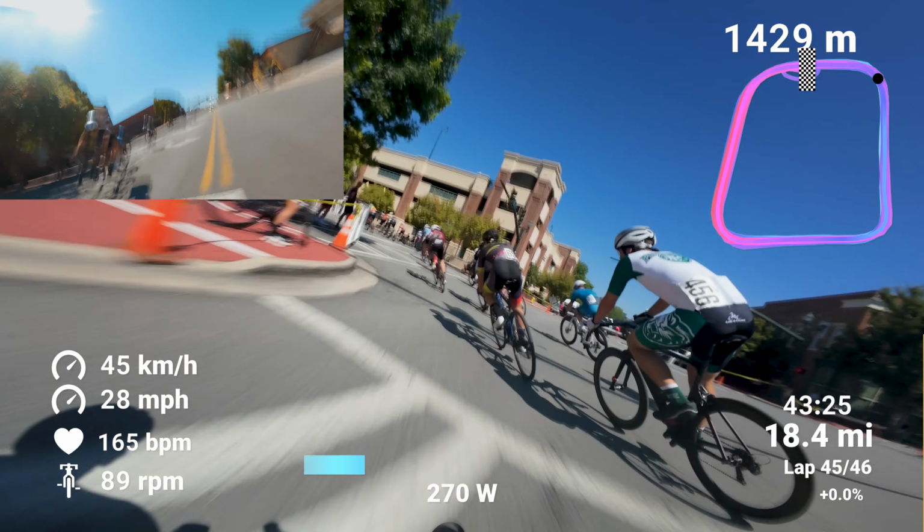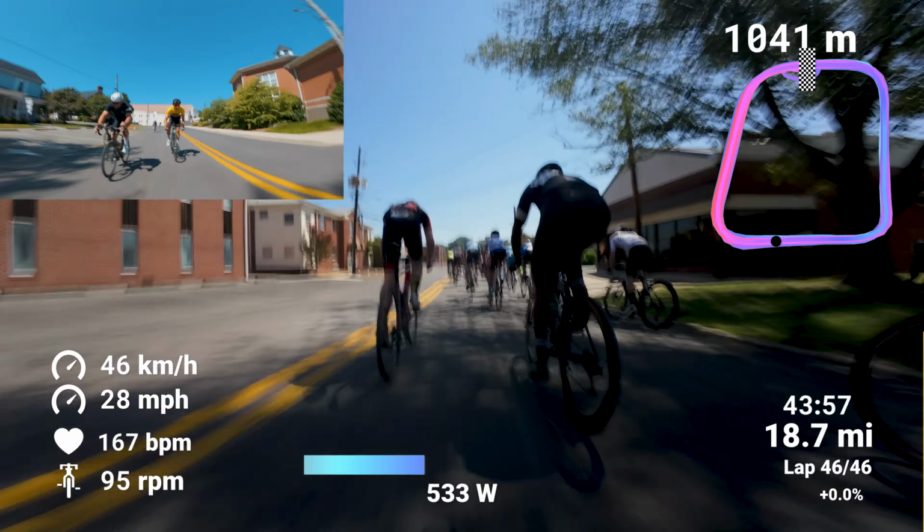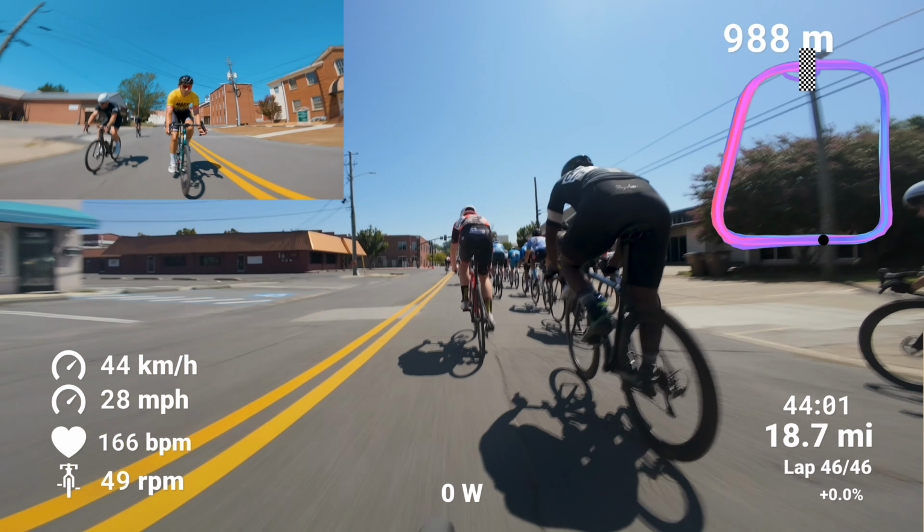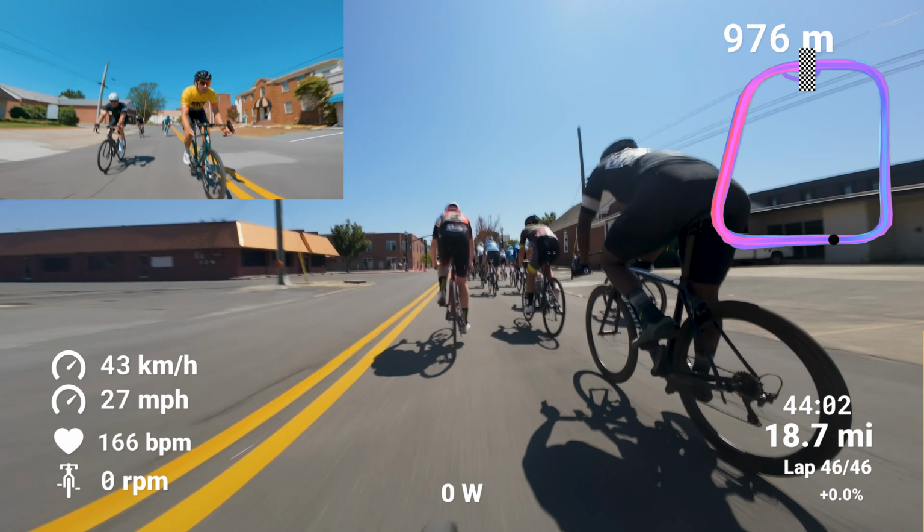Is this the last? No, this is the second to last lap, I believe. So two laps to go. Let's see where I'm at. I've used a lot of energy trying to make my way up, and I don't know if I conceded at this point, or I just got kind of sketched out by some of the turns, but I'm not quite pushing as hard as I was earlier in the race. Could be fatigue as well, just from the whole weekend.